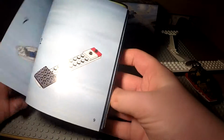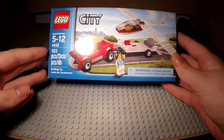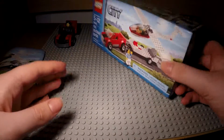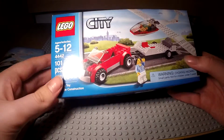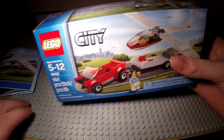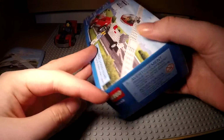Anyway, I'm going to move this glider out of the way. Here's the box. Pretty decent sized box. It's really thick, as you see on here, and on the sides too. And unlike the boxes in the UK, it actually has the piece count on it, because I did buy this in Poland. So that's really cool. On the back there, it just basically shows the glider in action. Not much to say about the box.